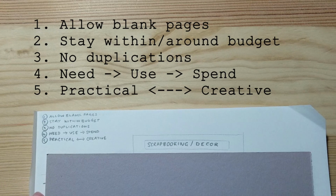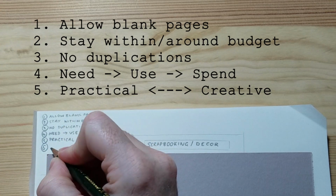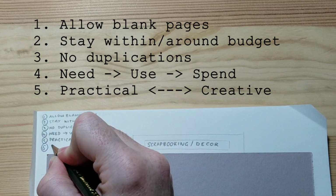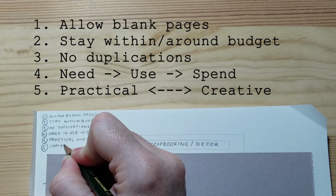Actually, I haven't written it on here, but number 6 is, I don't know if you call it this. I'll have to think of a better word, but the only one I can think of right now.